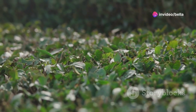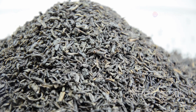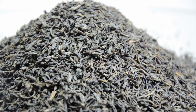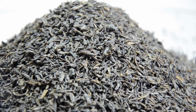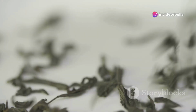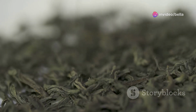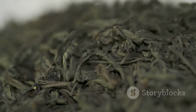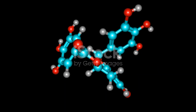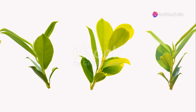Green tea has long been hailed for its numerous health benefits, but did you know that it's also a skincare superstar? Green tea extract, derived from the leaves of the Camellia sinensis plant, is a powerhouse of antioxidants, particularly a group called catechins. These catechins are like the superheroes of the skincare world, fighting off free radicals and protecting your skin from premature aging.